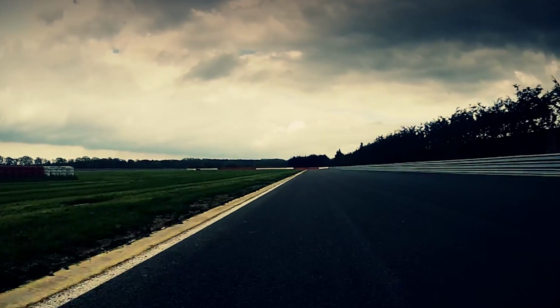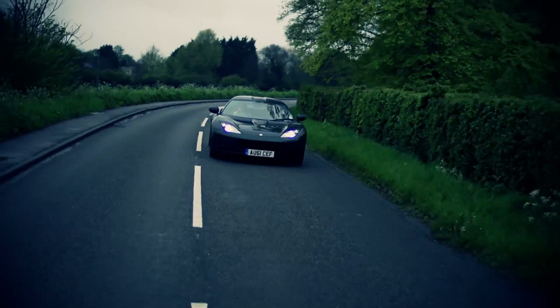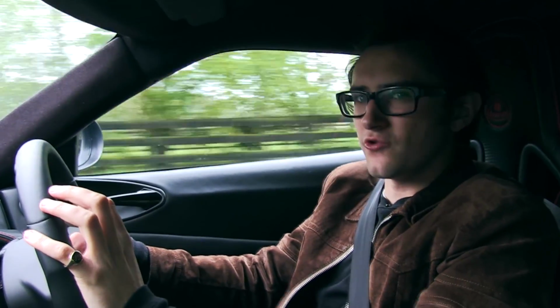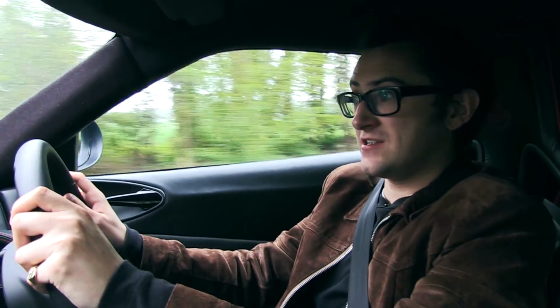So now I've catastrophically failed at hooning it around the circuit. How is it on the road? It's absolutely brilliant, but the thing that really gets me, really gets me, is the noise. That V6 just sounds incredible. But it has another party piece as far as noise is concerned, you see. You press the sport button next to the steering wheel, and well, the throttle response is sharpened, and it means the engine gets a lot noisier. So down into third, and listen.